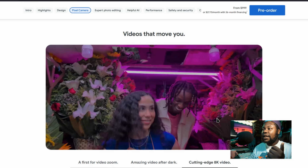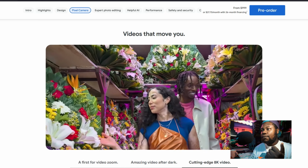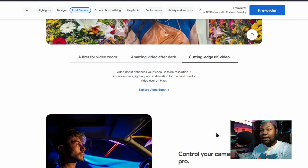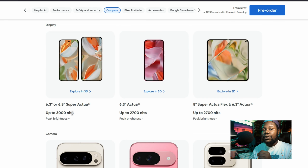It has a cutting edge 8K video, so right now we're getting 8K video on it, which is really impressive. And usually these are AI 8Ks if I'm not mistaken. But yeah, it needs peak brightness. We're talking about the peak brightness, and the Pixel Pro has 3000 nits of peak brightness, which is incredible. And the Pixel 9 Pro Fold has 2700 nits of peak brightness, which is really impressive.